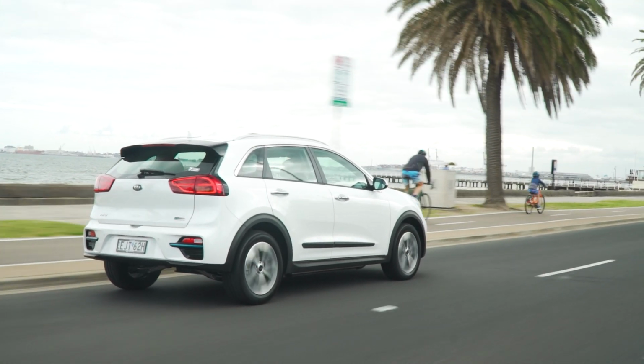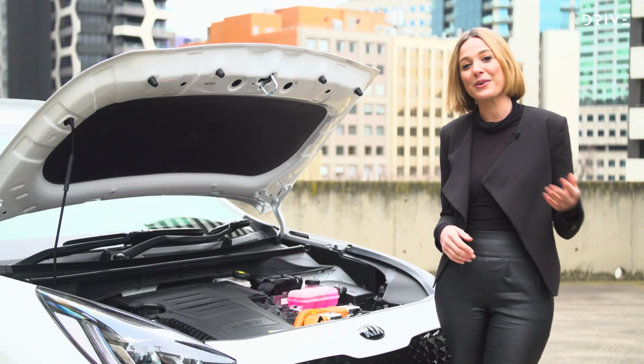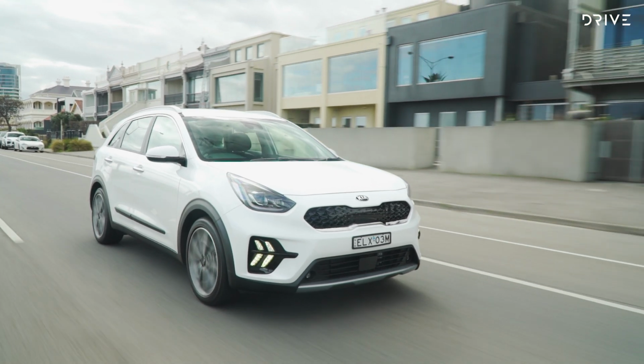We're all familiar with the internal combustion engine, right? It's been powering our cars for over a century. Petrol goes in one end, engine burns it and creates drive.